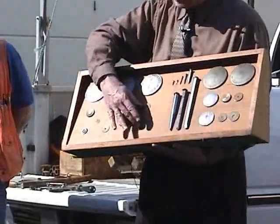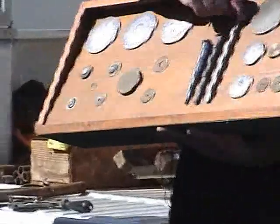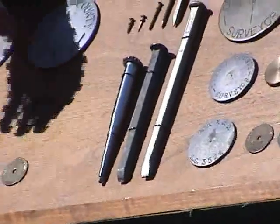Also, you'll see some tags down here. These tags are set with some of these monuments here. So you could set what's called a spike and tag. So this spike would be pounded vertically into the ground, and it would be tagged with one of these monuments.